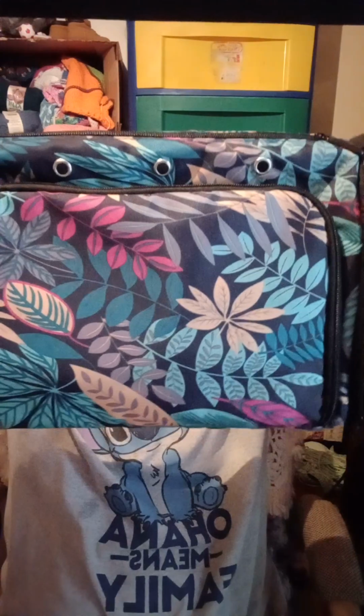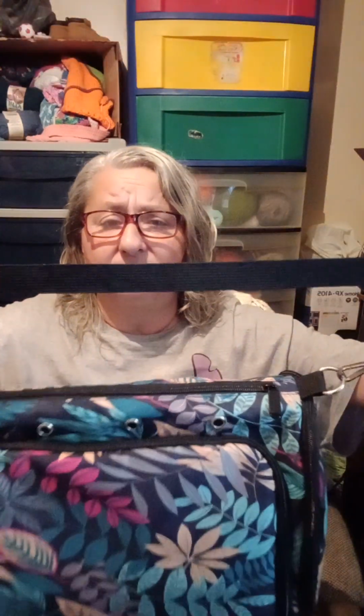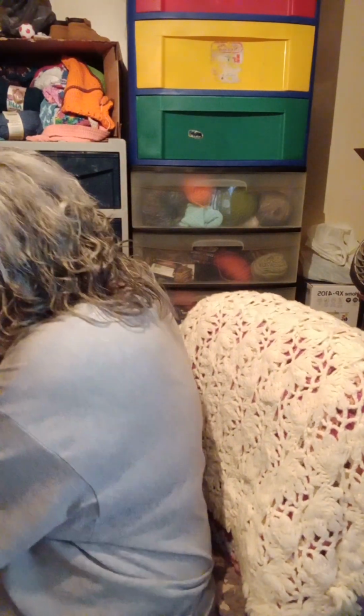And it's got an adjustable shoulder strap for carrying. And it comes in 2 different colors. I chose this one. I didn't like the other one. My daughter and my husband liked the other color, but I like this one better. My favorite color is teal, and it's full of teal. Okay. That's all I wanted to show you.